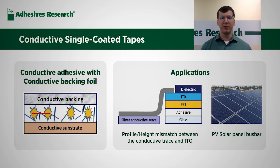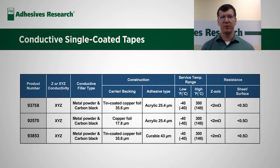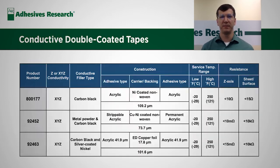Single-coated tapes, however, are adhesive coated onto a conductive backing, and this conductive backing is typically a tin-coated copper foil or a copper mesh that conducts very well in the X and Y directions along the length of the tape. These materials are typically used for solar panel bus bar applications where you have to collect current and deliver, as well as when there are profile and height mismatches in the application. They're flexible and conformable and can easily overcome the height mismatch.